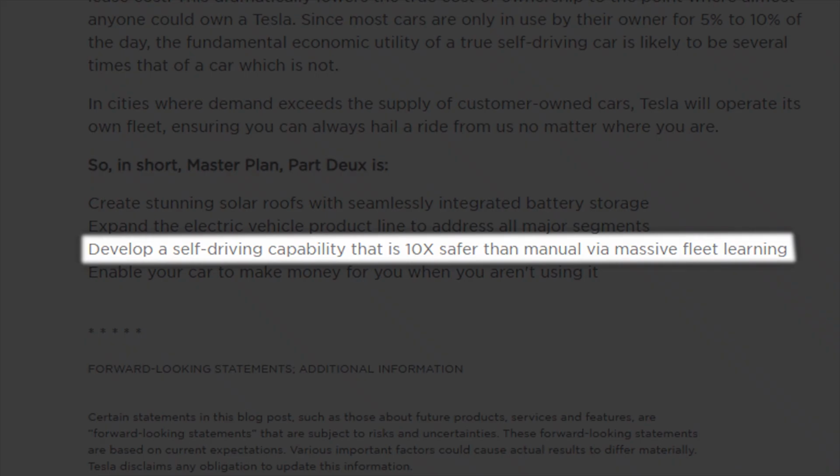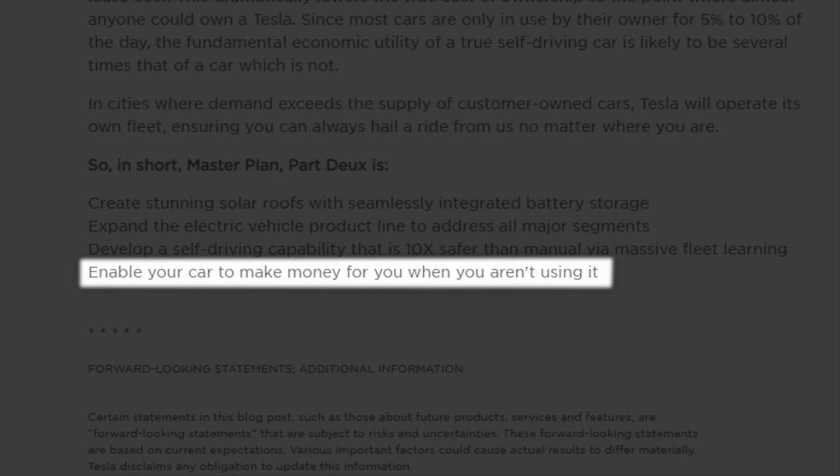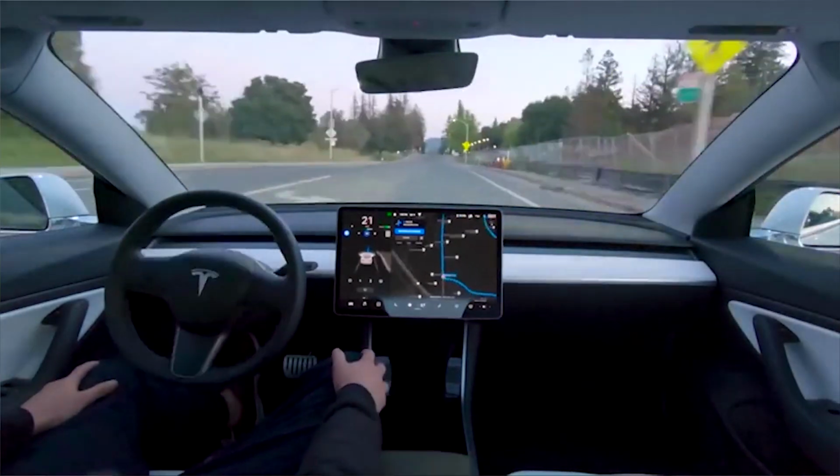Develop a self-driving capability that is at least 10 times safer than manual driving. And enable your car to earn money for you when you aren't using it, by acting as a robot Uber for other people until you need your car again. But here's the thing. What I laid out was just a Tesla master plan, which is part of what I like to call Elon Musk's master plan.